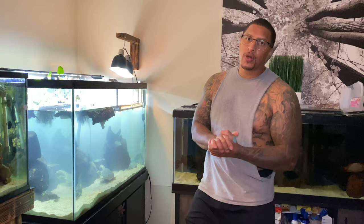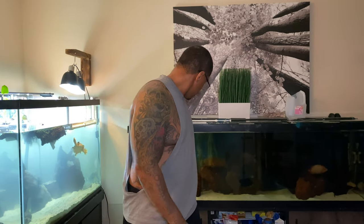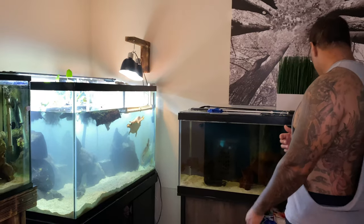All right, guys. So it's been a little while. We got the catfish in here. Remember I said I was gonna put him in the 125 over there? I decided to put him in here. I put him over there, and you know, we got some aggressive fish over there. We got aggressive fish over here too, but those are bigger fish. So he was looking a little stressed over there, so I put him in here. He's happy here, guys. I mean, I cannot believe it.